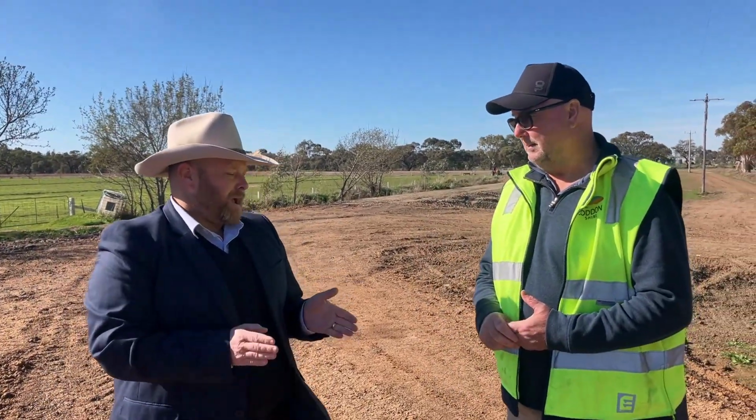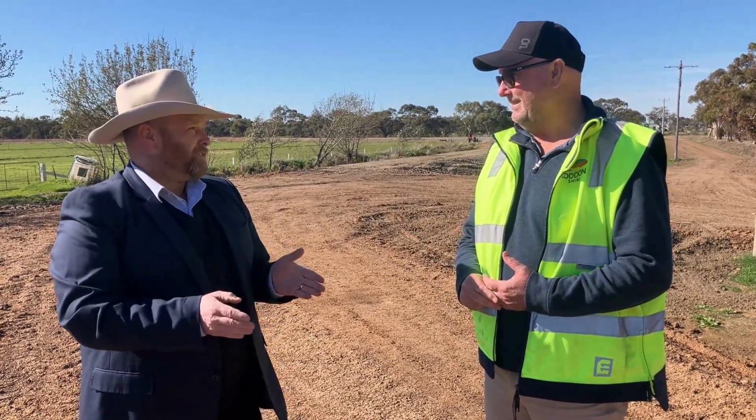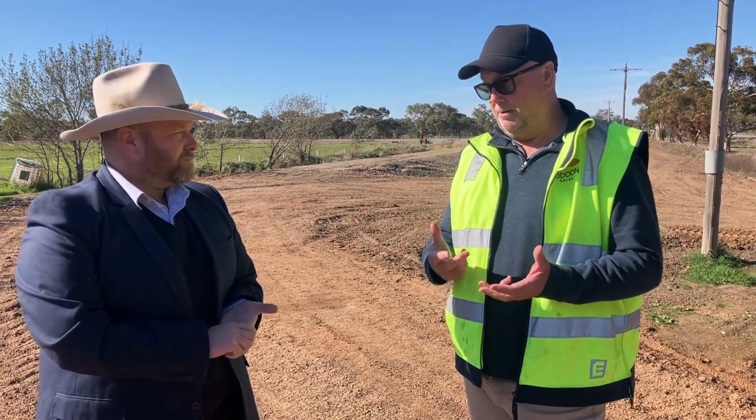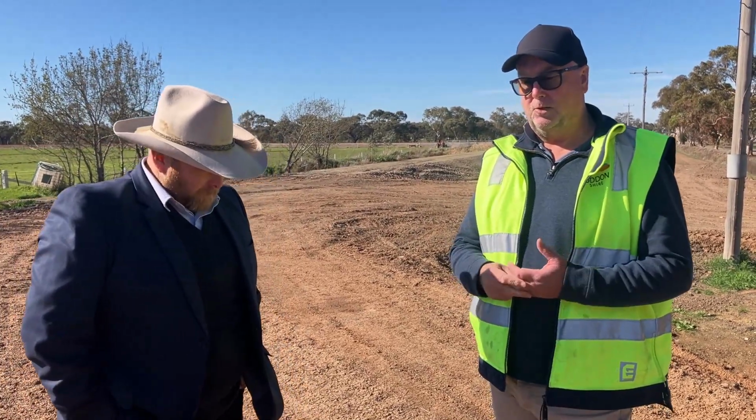Bruce, this levee bank here in Boort has been proposed since the 2011 floods. There's been some challenges over that time. We're now in 2025. Can you give us a bit of background on some of the challenges you've faced with this particular bank and how you've got it to this stage? Yeah, great. Good question too, because there's a lot of history behind this. As you said, back in 2011, it was established then that there was a need for protection for the town.